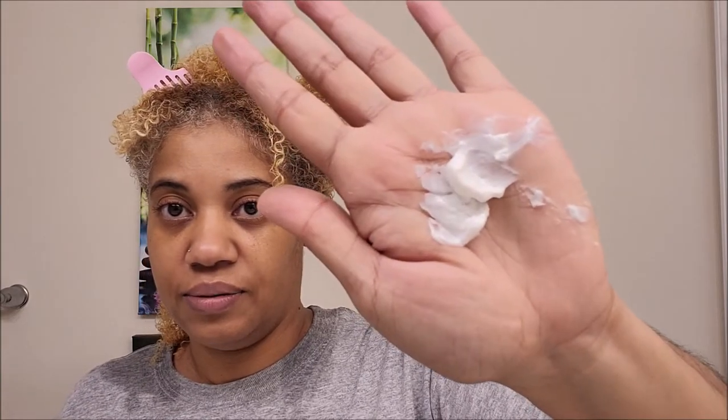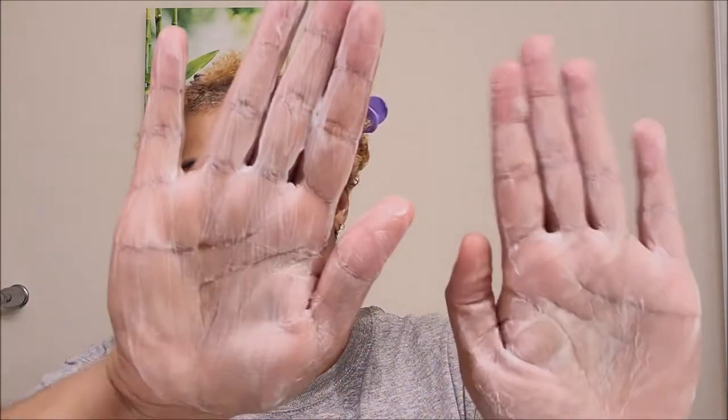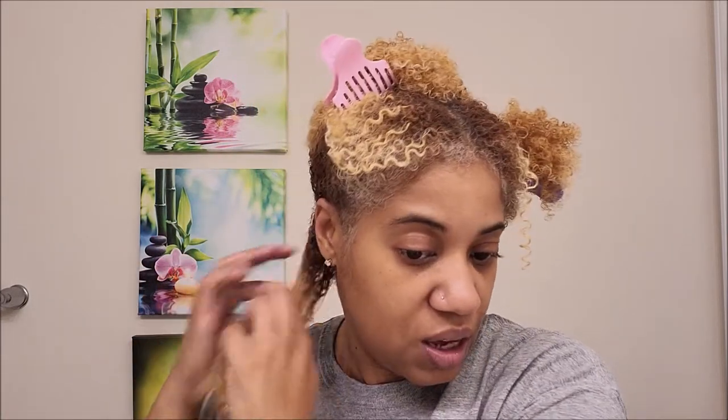All right, y'all. So what we looking like? Oh, this. It smells so nice. So when you rub it into your hands, it feels like it loosens up a little bit and becomes more of a whipped consistency. Still on the creamy side, but I feel like it got a little lighter once I emulsified that in my hands. Let's see how it feels going on the hair.